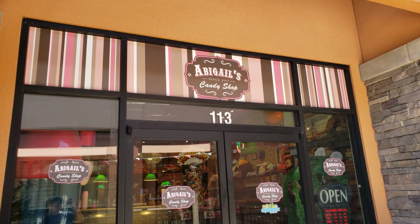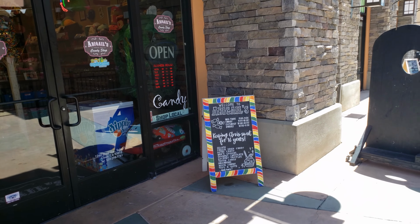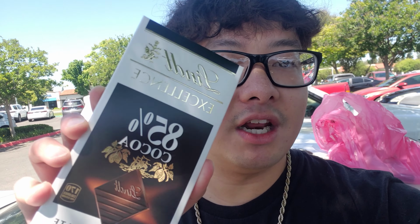Alright, we are here at Abigail's Candy Shop, about to buy the chocolate to mix with the strawberries. Alright, so, just bought myself some dark chocolate, 85%.